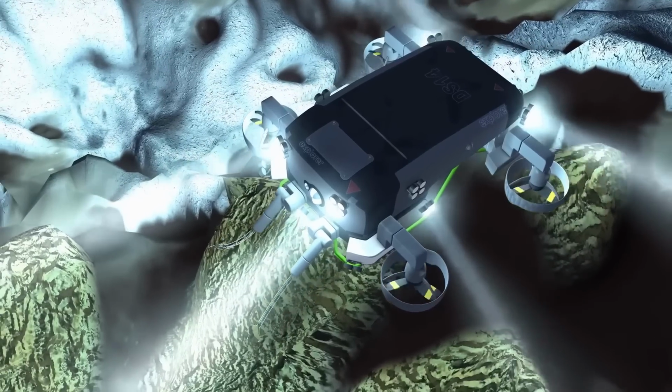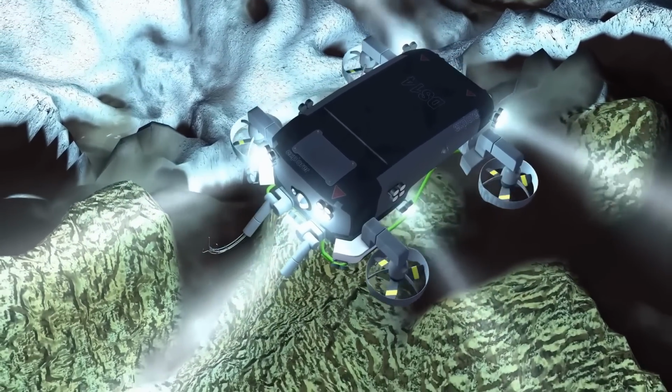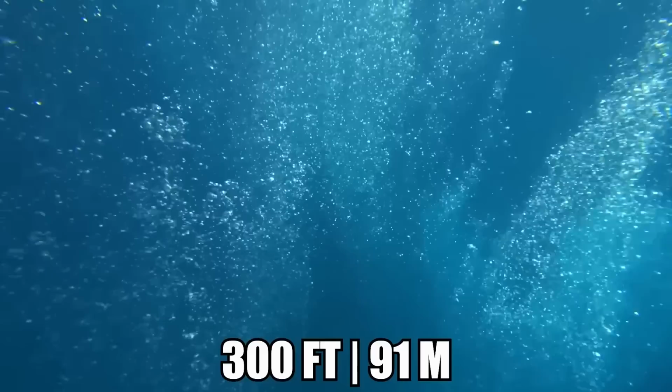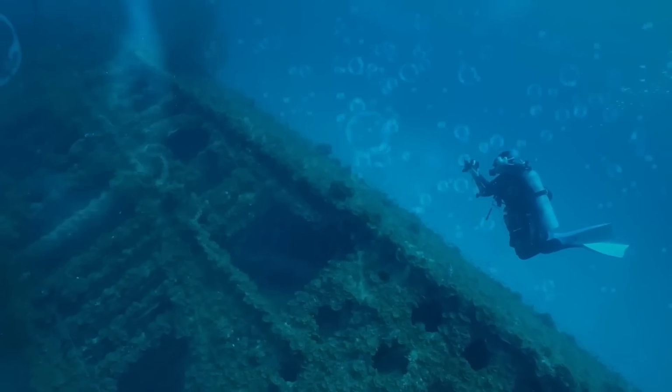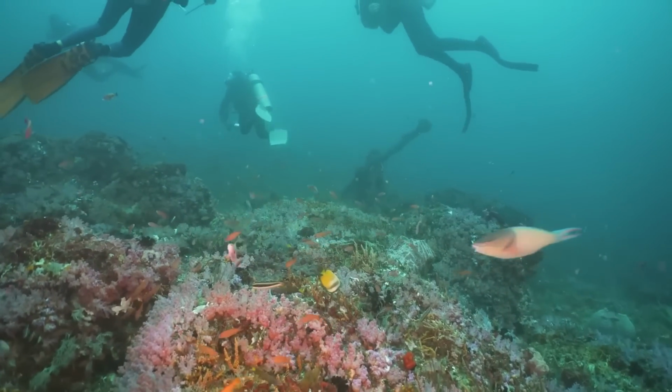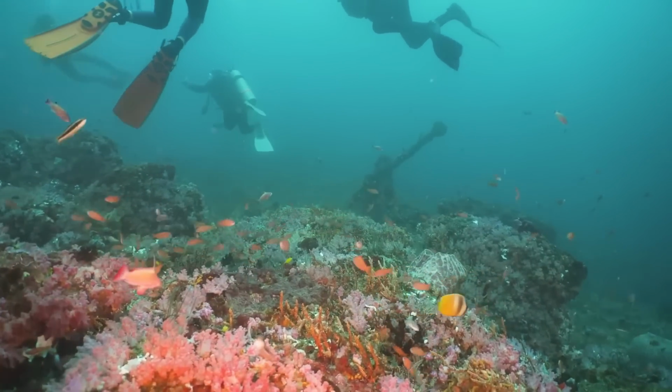He and his team discovered the sunken vessel using a special underwater vehicle called the ROV Super Achilles to go down over 300 feet deep. So far, it's the fourth submarine the professional diver has found in the area, which is basically a mass grave for World War II ships.